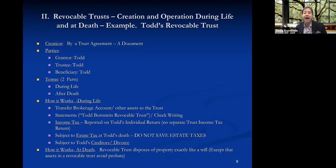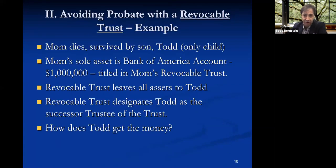Okay, so how does it avoid the probate process? Let's go back to the example of my mom. My mom dies. Again, I'm the only child. This time, instead of having the Bank of America account in her name, she has it in the name of the Sheila Bornstein Revocable Trust. So she set up this revocable trust. She changed the title of her Bank of America account to the Revocable Trust, and now it's titled in the name of the Revocable Trust. In the Revocable Trust document, it says that my mom is the trustee, so she had legal control over it while she was living. It was her money.